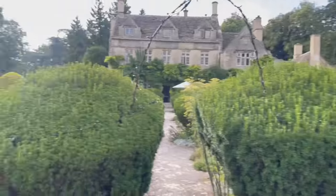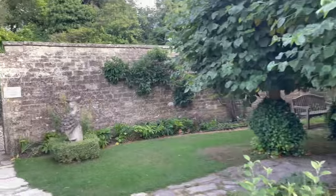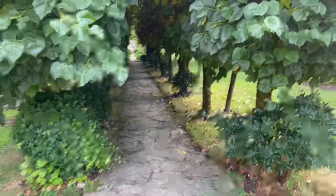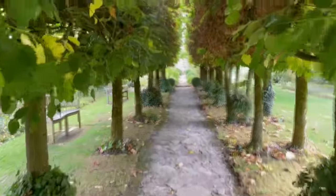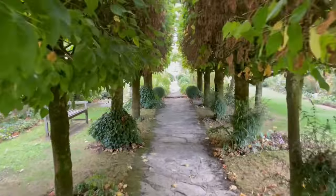But then there's just vistas everywhere in this garden, which I think is one of the most special things. Everywhere you turn, there's something else to see, which makes it very special. And I think that is what makes an enchanting garden, when you can walk and there's just areas enticing you to explore and have a look round.